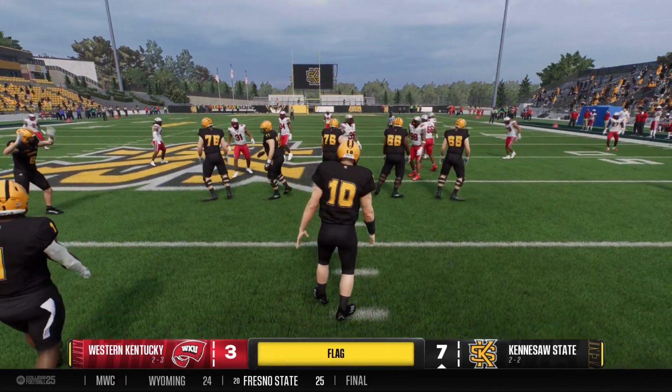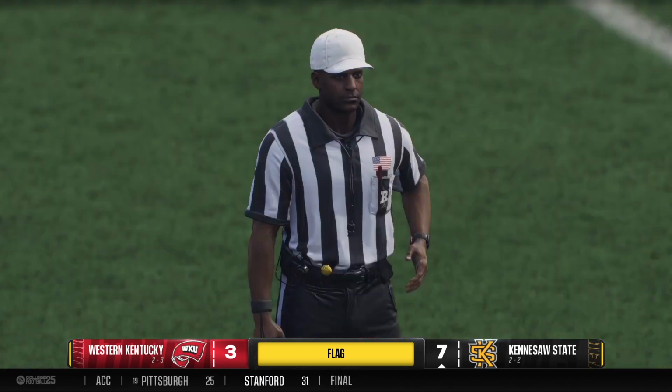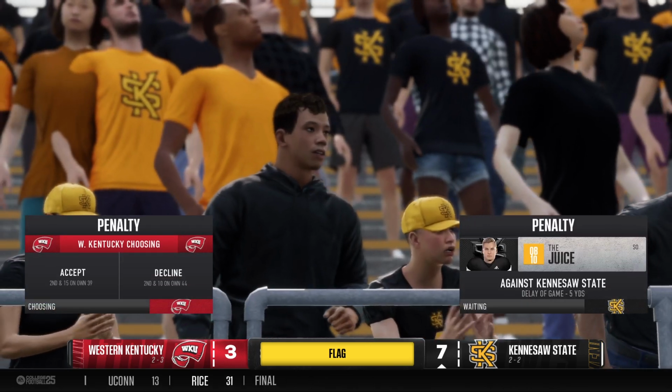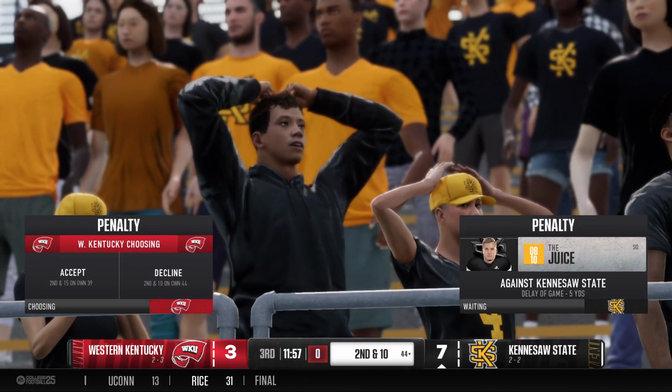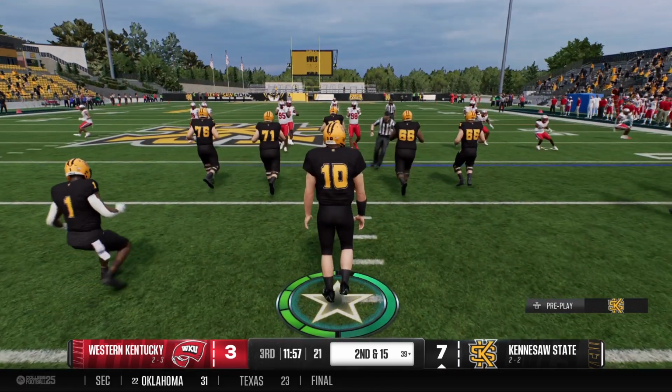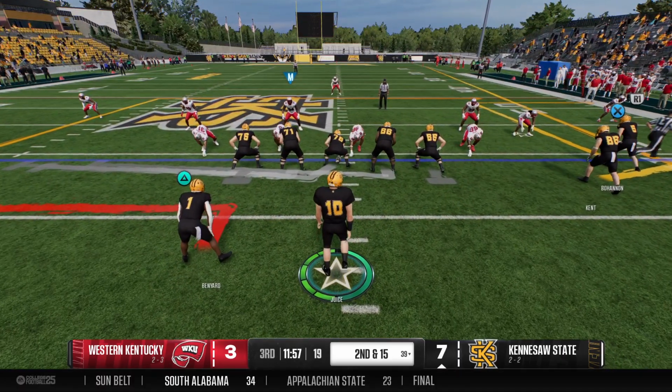An unforced error there. They don't get the snap off in time. Delay of game. Offense. The delay of game pushes the offense back. Let's see what they've got on second down.